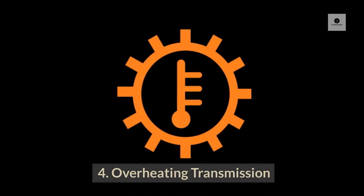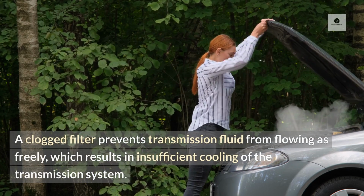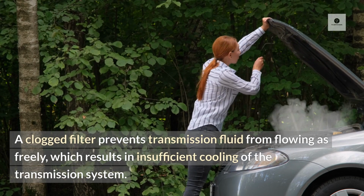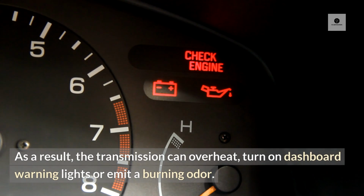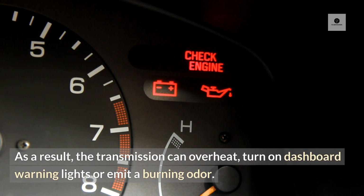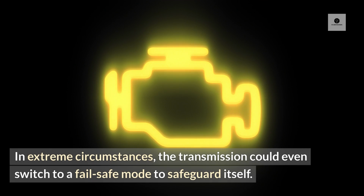4. Overheating transmission. A clogged filter prevents transmission fluid from flowing as freely, which results in insufficient cooling of the transmission system. As a result, the transmission can overheat, turn on dashboard warning lights, or emit a burning odor. In extreme circumstances, the transmission could even switch to a fail-safe mode to safeguard itself.